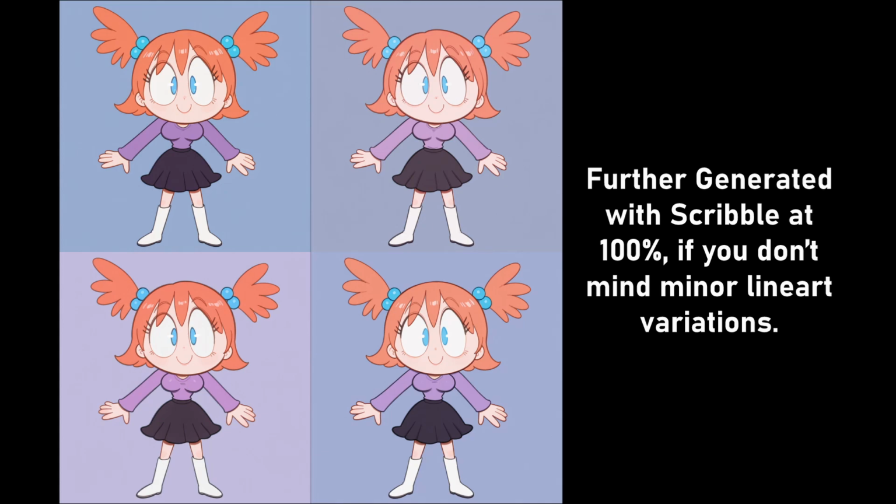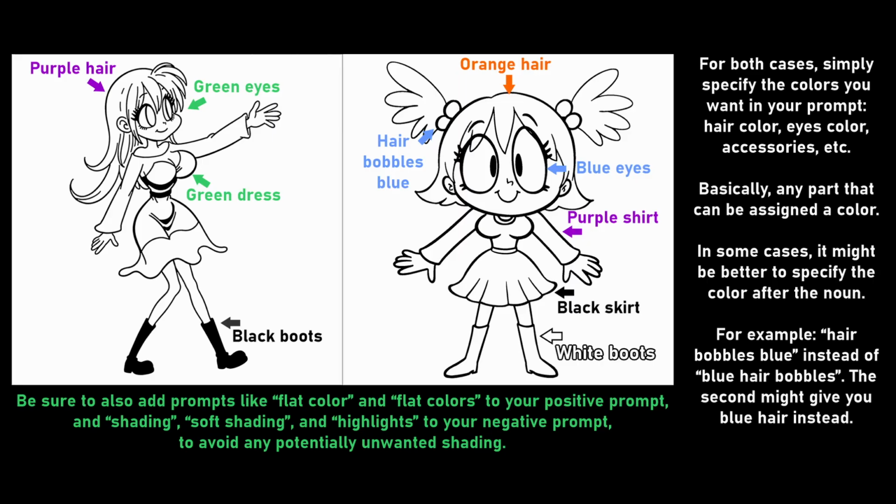Then you can also take that result and further refine it with the same control nets if the results still aren't to your liking. For both cases, simply specify the colors you want in your prompt: your hair color, eyes color, clothing and accessories, parts of the background, and basically any part that can have a color assigned to it.